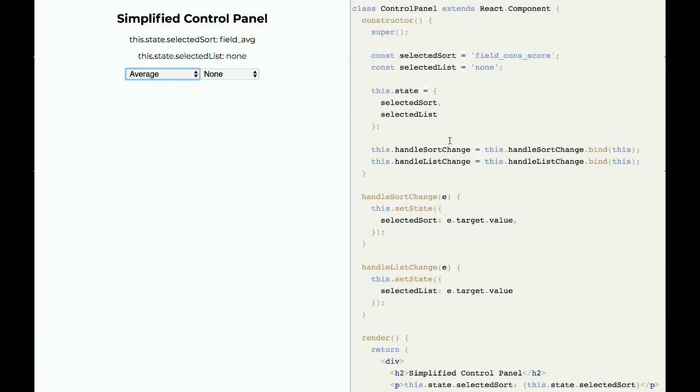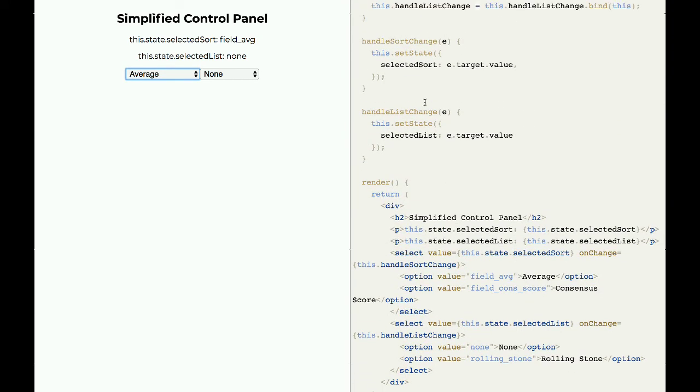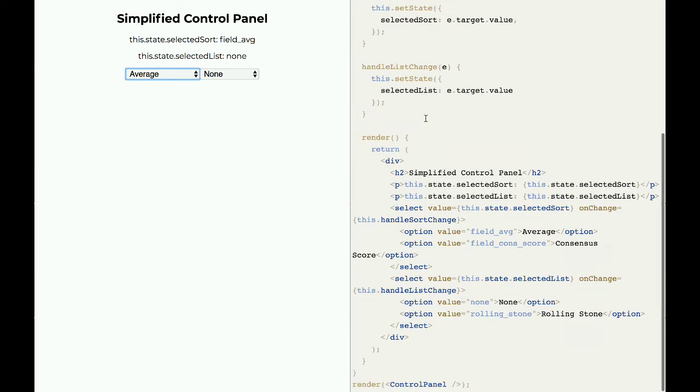We'll skip over these two functions here for a second and get back to them, but let's look at the render method. So again, we're returning JSX. There always needs to be a single parent element that gets returned. That's why it's wrapped in a div.